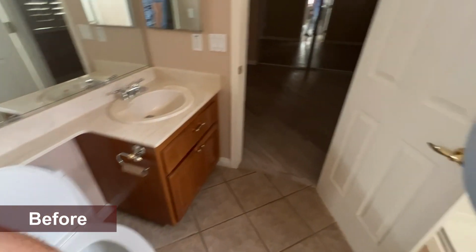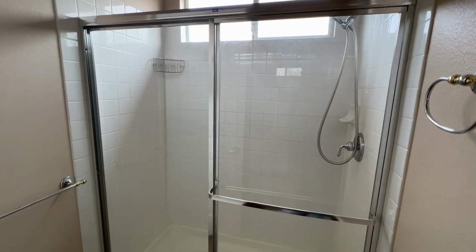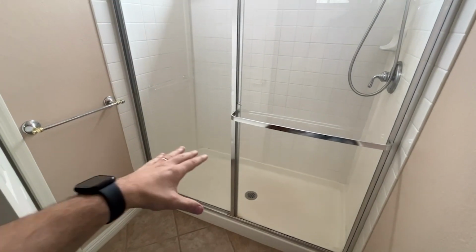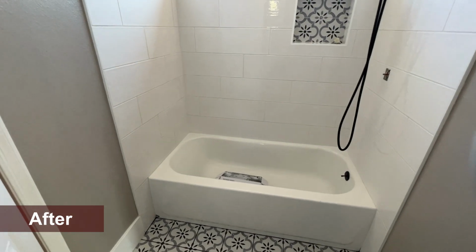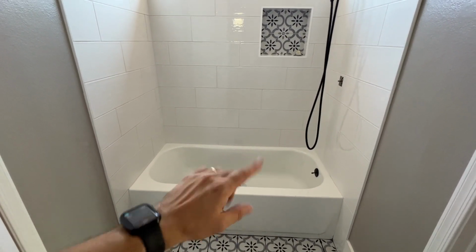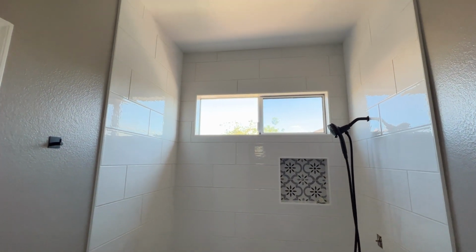We're still missing some caps. And then over to the right side, where here we used to have a walk-in shower, we took it out because we needed a tub in the house since there were no tubs for the kids. So we put in this tub, and then the tile here all the way to the ceiling. Love this tile.